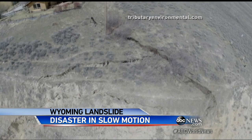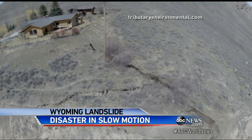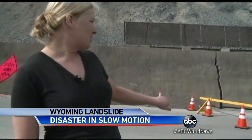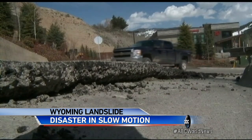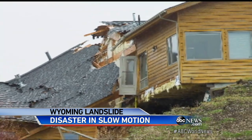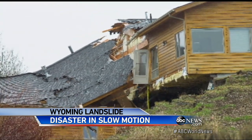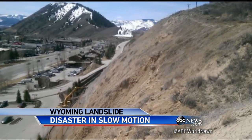An ever-widening fissure creeps ever upward, a sign of a mountainside about to give way. We just were told that the hillside was unstable and that crack started to form and the asphalt starting to come up and looks like the road's sinking a little bit. Why it is happening, no one knows for sure. It could be recent construction at the site or the wet winter that's loosened the rocks and soil.